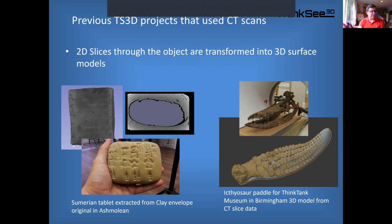Now, I had quite a bit of experience of this work already. Here you can see an ichthyosaur skull in a CT scanner, and you can just see a sort of arch behind it. So that's one kind of CT scanner. What CT scanners actually do is take effectively a slice through the object, and if you imagine it as a very thin slice, they repeat that over and over again. So you end up with potentially hundreds of these thin slices through the object.